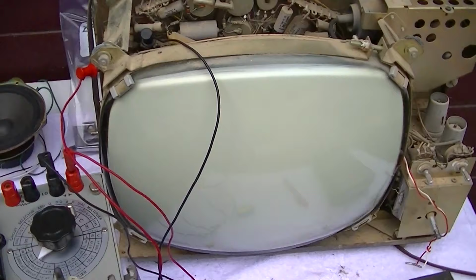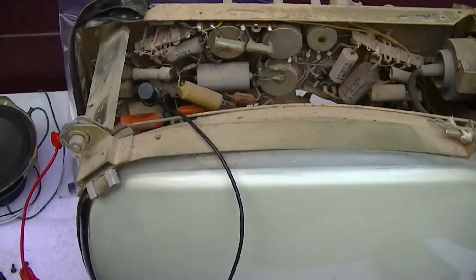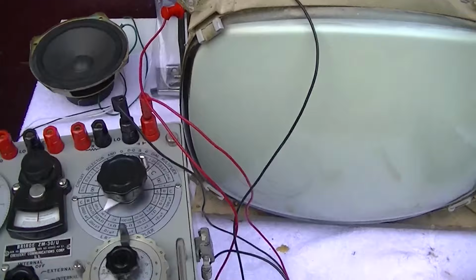Day number two on the Panasonic, one-of-a-kind AN14. We're going to go through and check a bunch of these capacitors in the vertical circuit and try and identify why the vertical deflection is so poor.